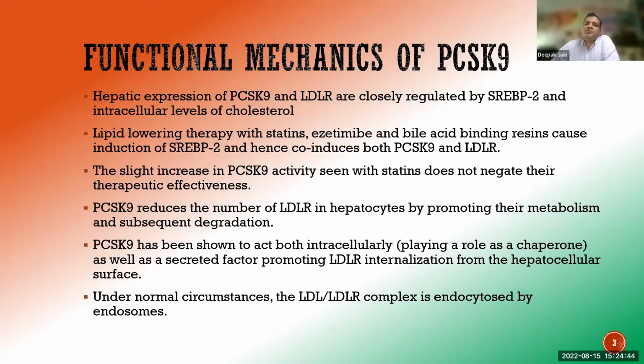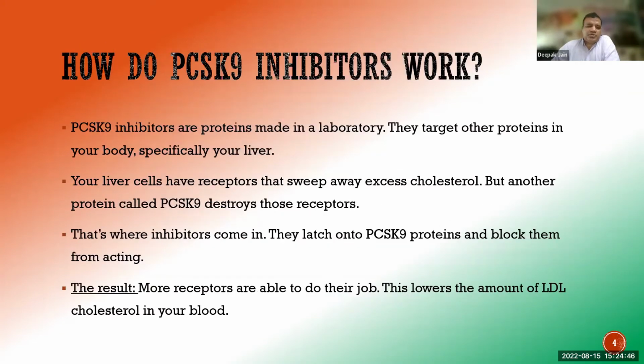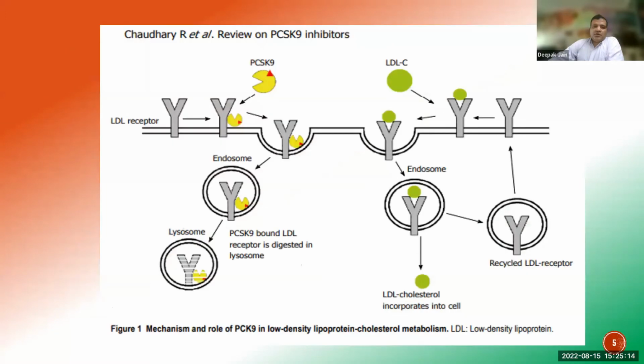PCSK9 inhibitors are proteins made in labs. They target other proteins in your body, specifically in your liver. Your liver cells have receptors that sweep away excess cholesterol. But another protein called PCSK9 destroys those receptors. That's when inhibitors come in. They latch onto PCSK9 protein and block it from acting on the receptors. The result is that receptors are able to do their job, which is to decrease LDL cholesterol in your blood.